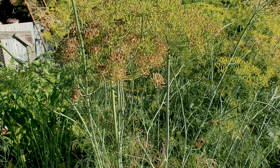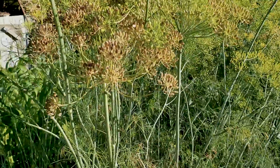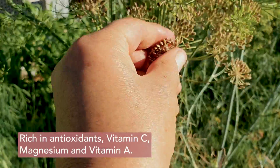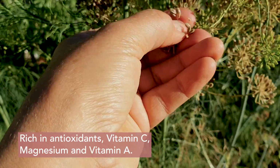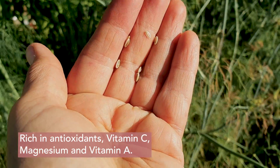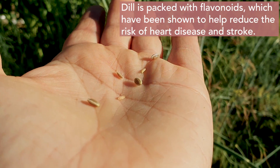You can of course use the green foliage of dill, and I do in salads. You can make tea, but this is what we're really after, these seed heads. These are starting to form now. These are the seeds that fly around my garden all year. Just fantastic in salads, really good for your digestion, go in all sorts of things. I even put them in my chai tea.